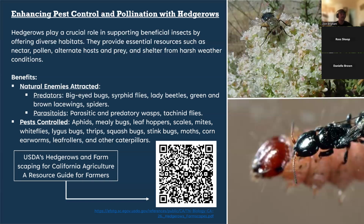A lot of these different pests will go down with the implementation of hedgerows, or at least that's what's seen in some of the studies. I link the USDA's Hedgerows and Farmscaping for California Agriculture: A Resource Guide for Farmers. That is a link by the USDA. It is a great book that goes over a lot to do with hedgerows, from implementation, problems and fixes for them, benefits, what you'll see, what you won't. A lot of information, a great source of knowledge there.